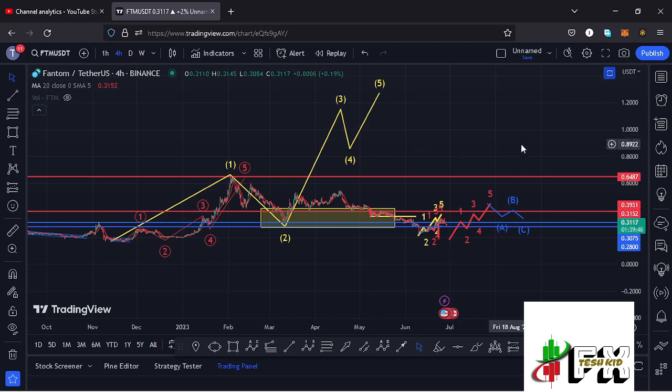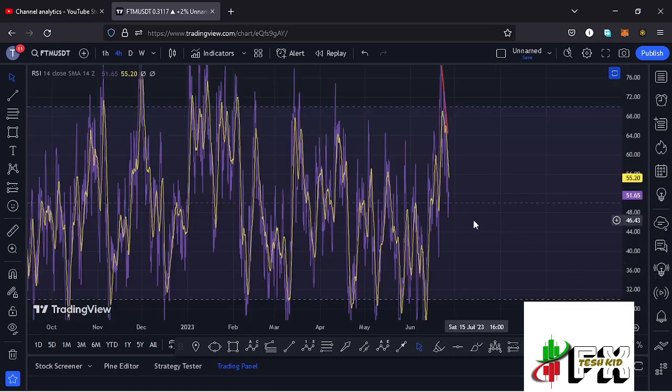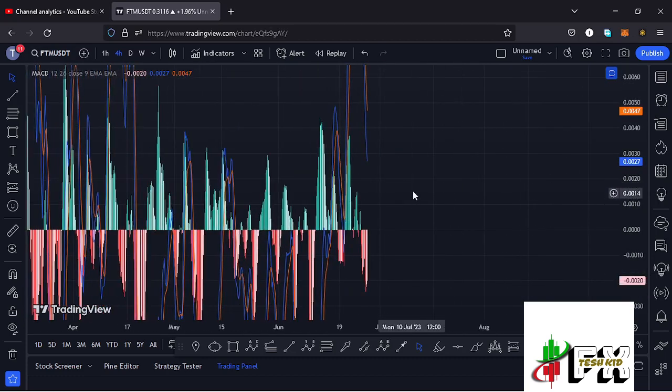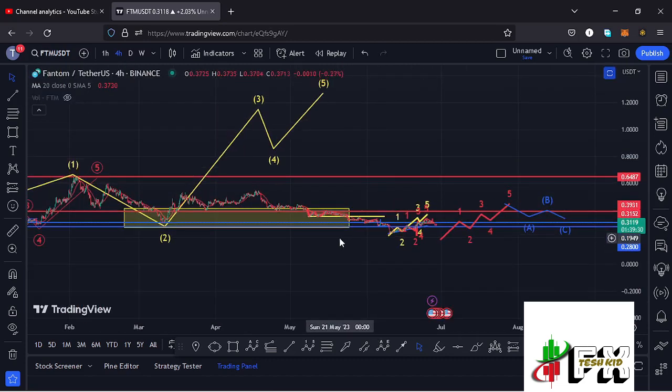That is what I'm expecting from the long-term point of view, and also from the short-term point of view. On the RSI, we are trading at around the 51 mark. Also taking a look at the MACD, we have been able to print a bearish cross, suggesting further breakdown. So let's be patient and see how that plays out, and I'll be keeping you updated.